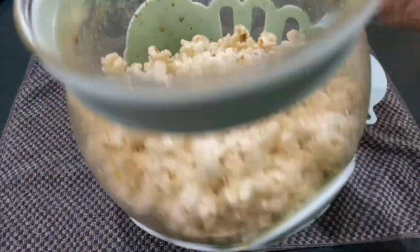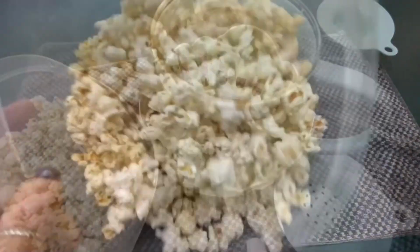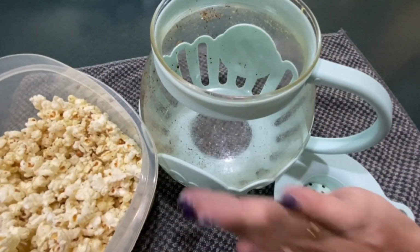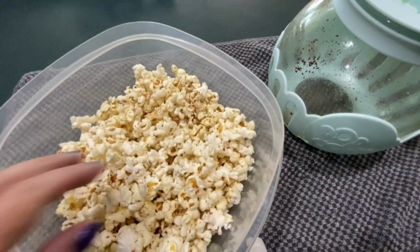The temperature-safe glass is perfect for watching your popcorn pop for preferred results and preventing the absorption of harmful chemicals during the process. Sounds like a good deal. Check out the next product for the same thoughts.